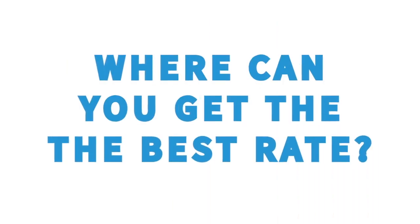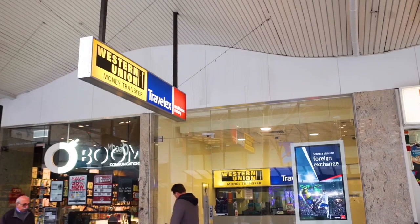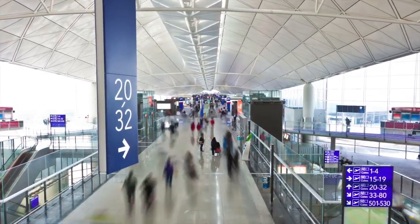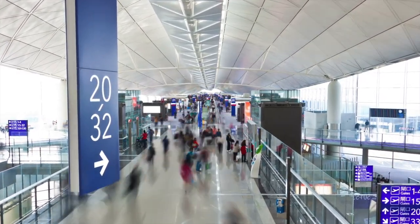Now you might think the rates are the same across all the Travelex stores, but this isn't the case. As a standard rule, the rates in the CBD are more competitive because there are more currency exchange shops in the vicinity. As well as this, the Travelex stores at the airport are far worse than anywhere else, so it's best to avoid buying currency there.